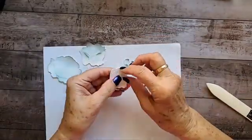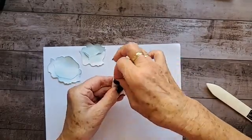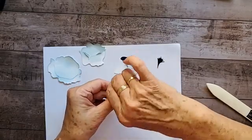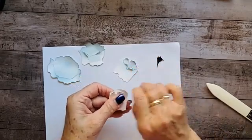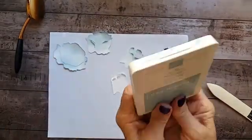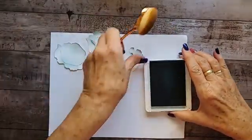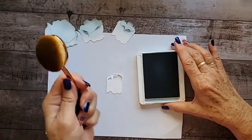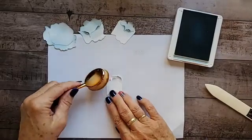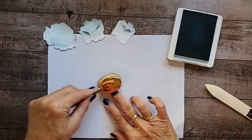Okay, this is the smallest piece. All right, now I'm showing you what I'm doing with regard to getting it into a 3D shape. Now what I do is I'm using Balmy Blue ink, and I am taking my makeup brush. These are really nice, and they really wash out beautifully, and I'm just lightly going over it, and you'll see how fast it colors up.